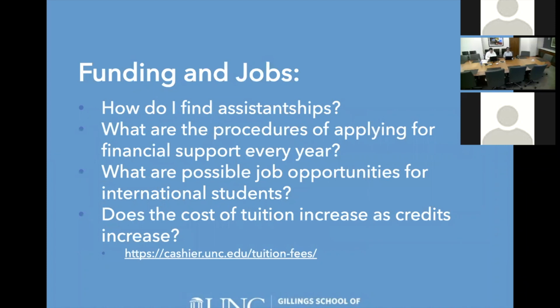So now we're on to funding and jobs. How do I find an assistantship? What are the procedures for applying for financial support? What are possible job opportunities? And does the cost of tuition increase as credits increase?